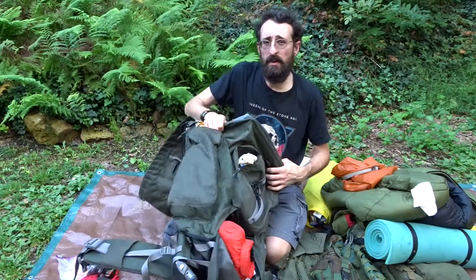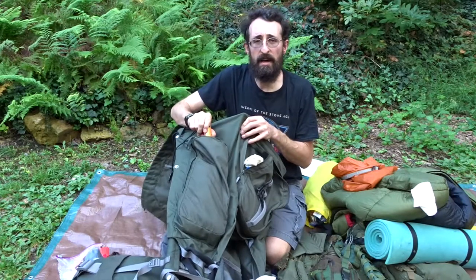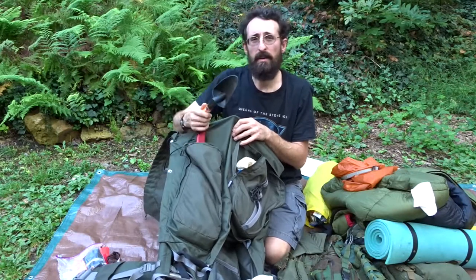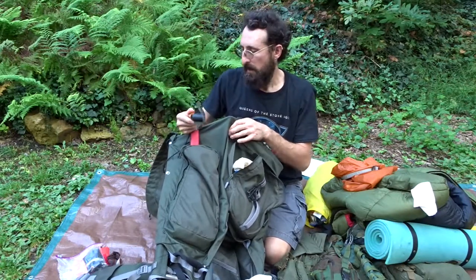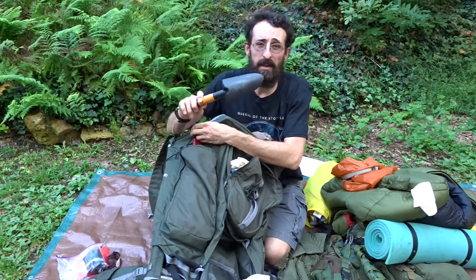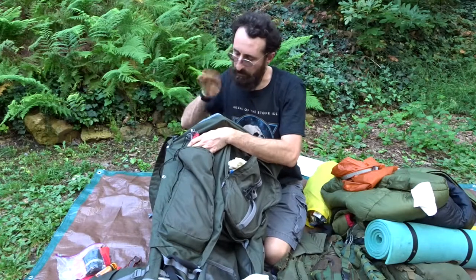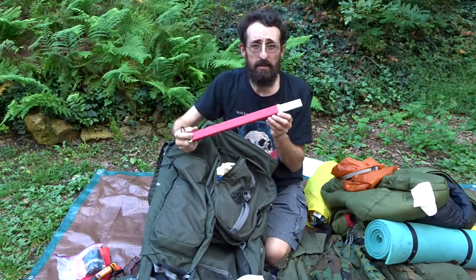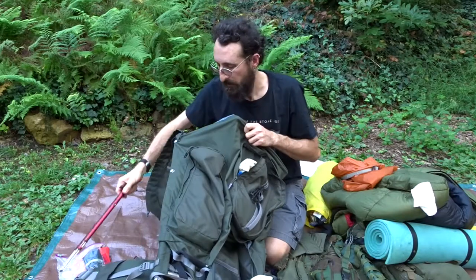And then utility continues onto this stuff pocket on the side. This is another open top pocket, so I have everything tied down so I don't lose it. I have a lightweight plastic shovel. When it comes time that you need a shovel, I don't like messing around with a digging stick. I like to have a shovel. I also have a Sven saw, which you'll see in action if you watch the trip videos. This is a great saw.